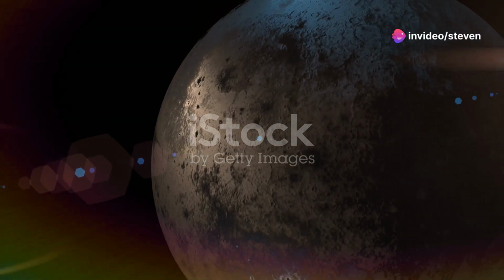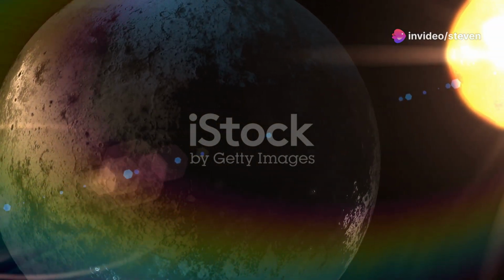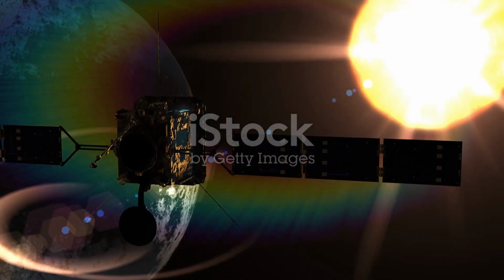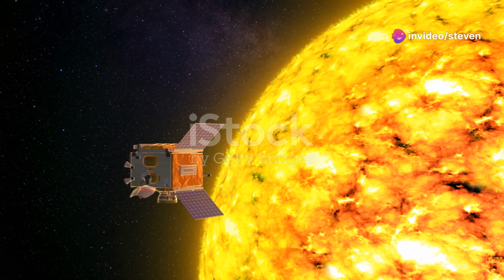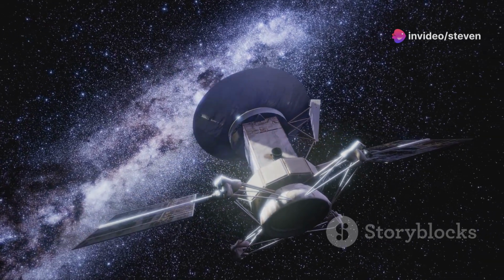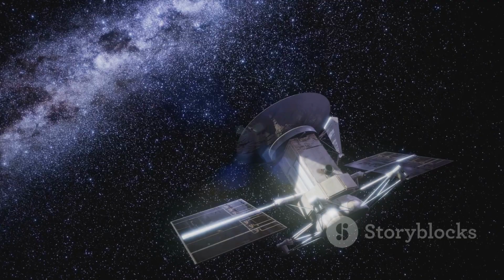The Parker Solar Probe is just one of many missions dedicated to studying the Sun. Other missions, such as ESA's Solar Orbiter, are also providing valuable data. These missions are part of a global effort to unravel the Sun's mysteries. The future of solar exploration is bright. New telescopes and spacecraft are being developed, which will allow us to study the Sun in even greater detail.